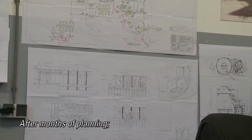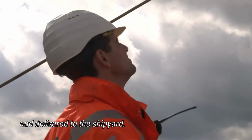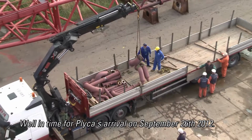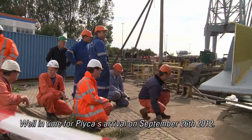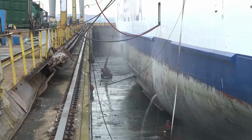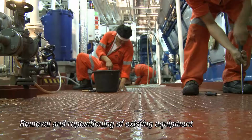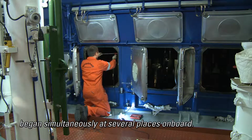After months of planning, parts, pipes, and housings were prefabricated and delivered to the shipyard, well in time for Plyca's arrival on September 26, 2012. A very special day for all involved. Removal and repositioning of existing equipment began simultaneously at several places on board.